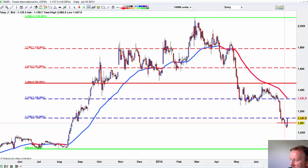If we see 1090, I'm actually going to get slightly above that. I'm actually going to buy at 1095. My stop is going to be under 1050, and see if that can come. Now, the last time we had, admittedly this was a pullback in an uptrend, the last time we did that, we ran quite nicely. But let's see if that can do something.